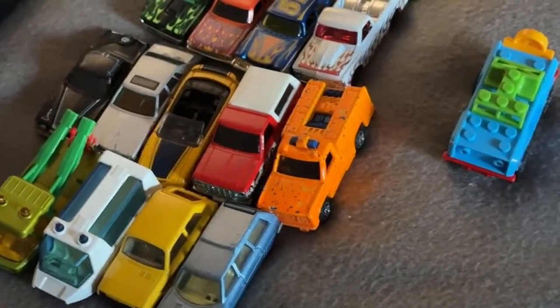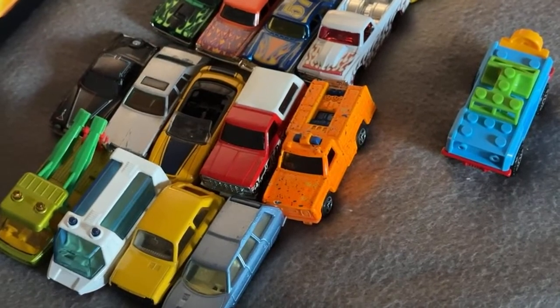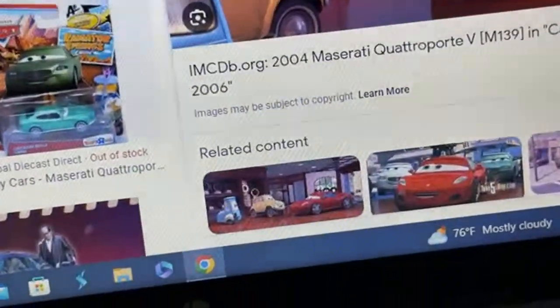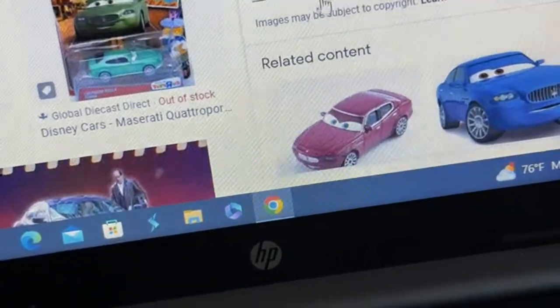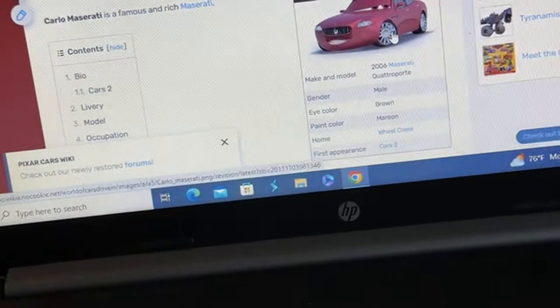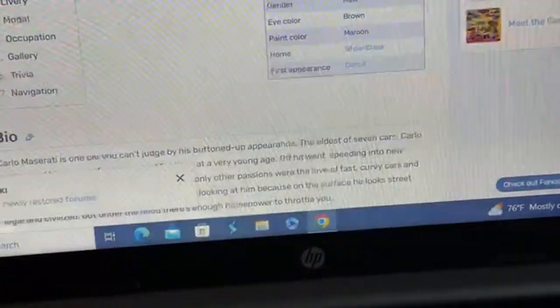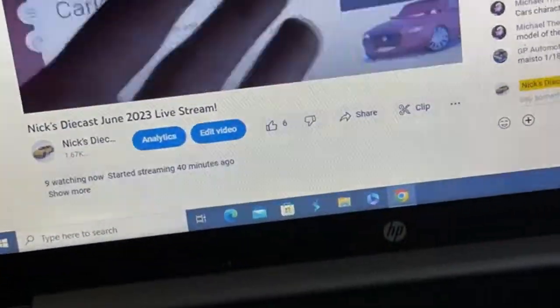Let's see, Cars, Maserati. Cars movie. See if anything comes up for that. Wait, who's this guy? Carlo. Yeah, here it is. Those two guys, the white one and the green one. Michael Schumacher Ferrari came in the garage. I have to get a model. Who's this guy? Carlo Maserati. Oh, he was in Cars too. I don't remember this character. Of course, there's a wiki site for Cars. There of course would be.